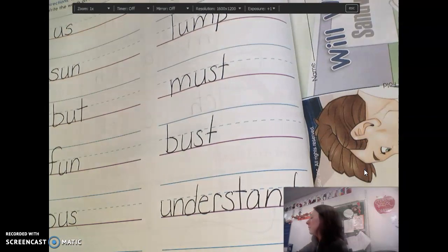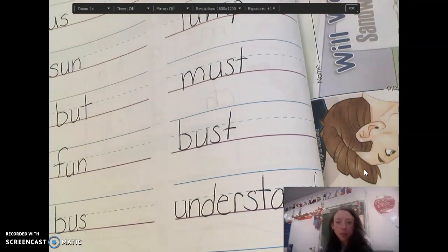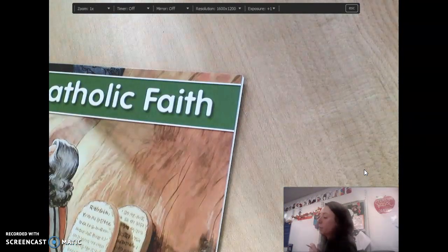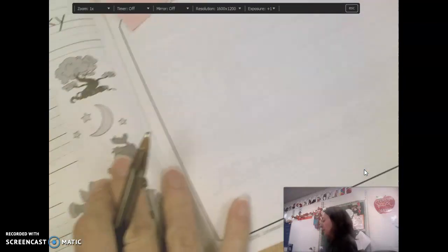Spelling words filled in. Remember, if you ever need to pause the video at any time, if I'm going too fast, you can. All right. So I'm going to set phonics to the side. And then in handwriting, we are doing pages 20 and 21.